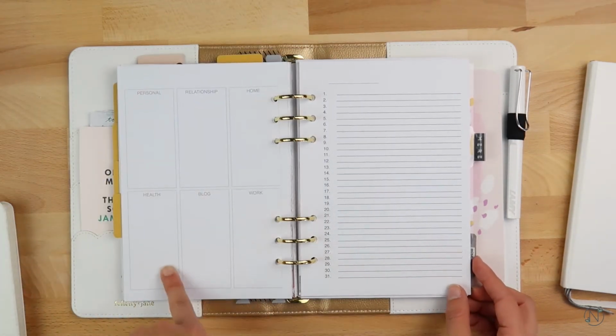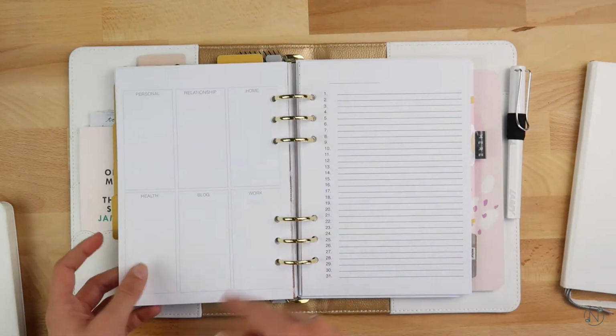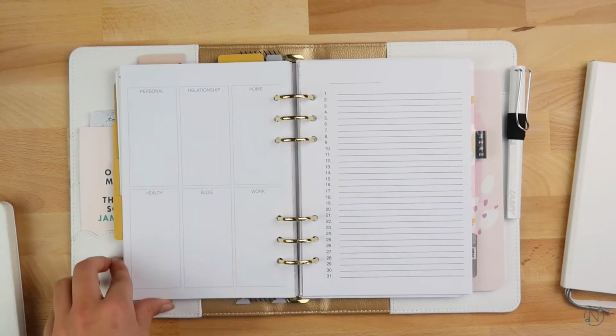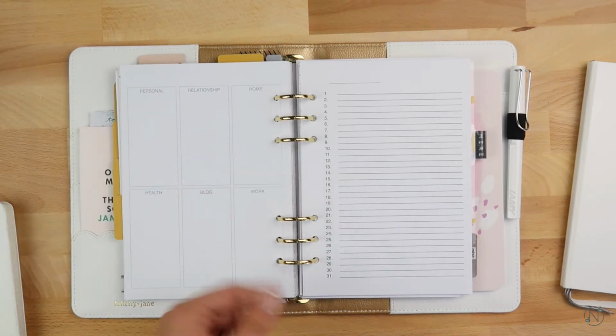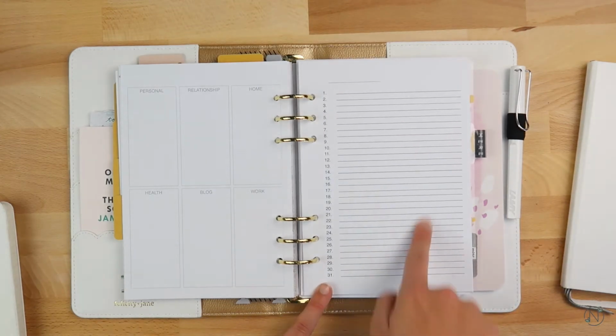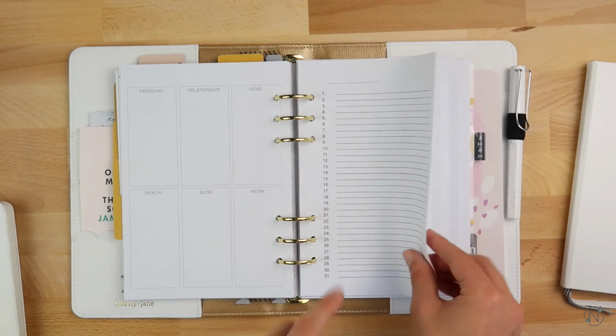My monthly goals for October, I have not filled those out yet. This is a double-sided printable that I just made for myself. So I have personal, relationship, home, health, blog, and work, so I can jot down a few goals for October that I hope to accomplish in those areas. This is a 1 through 31 monthly tracker that I have not filled out yet, but it's for October.